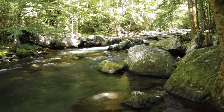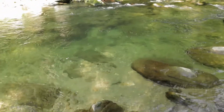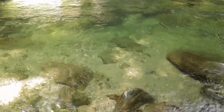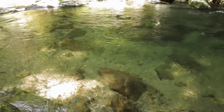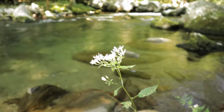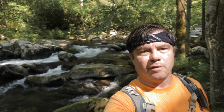So we're walking along the trail and we see this really deep section of water. Make for an awesome swimming hole. Check out this scene behind me, folks. Is that not gorgeous?